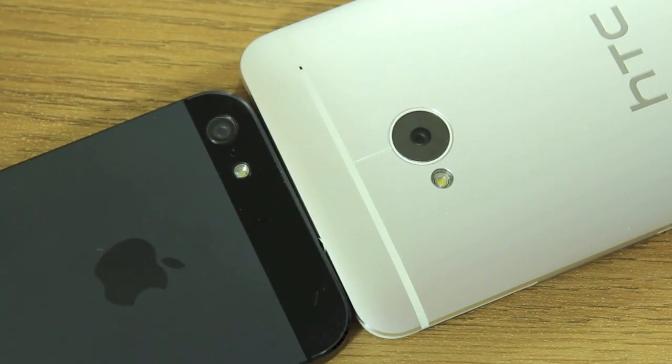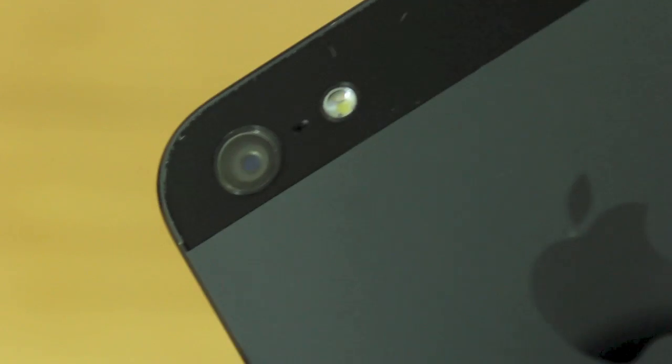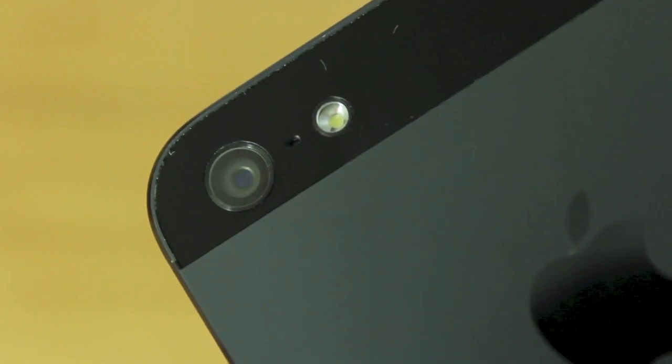Now on the back of the HTC One, the camera is pretty much front and center, right in the middle of the back, whereas the iPhone tends to always have it in the top left hand corner in the top glass panel. That will make a difference with your photos, but it just means you have to change the way you take your photo, I guess.